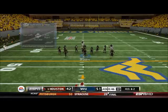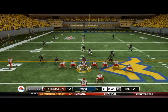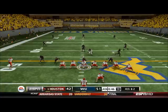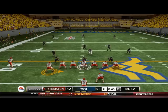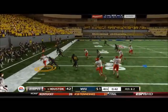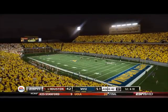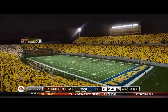Fourth down. And it's the offense that takes the field on fourth down. We have less than a minute to go. On the ground with the tailback. He steps out at the 41-yard line. So the run goes for a big first down. The offensive line opened up some nice lanes to run through as well. Nice play.